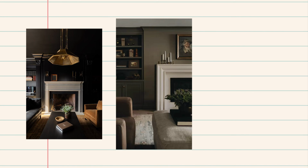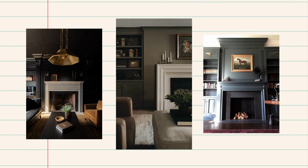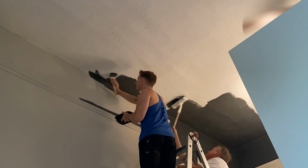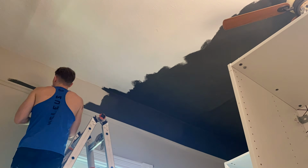First, I like a dark, warm, moody vibe for a bedroom, but since this room doesn't get much natural light, and since we needed to camouflage the heavily textured ceiling, I opted to put a dark, moody charcoal shade on the ceiling and keep the walls on the lighter end, but still warm.